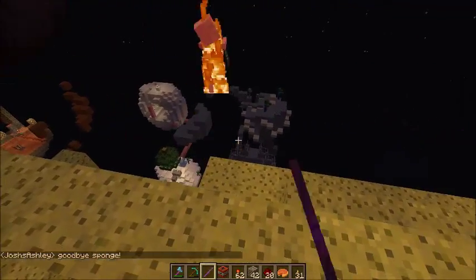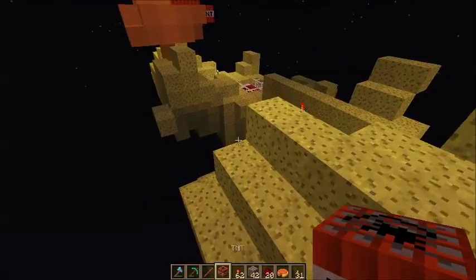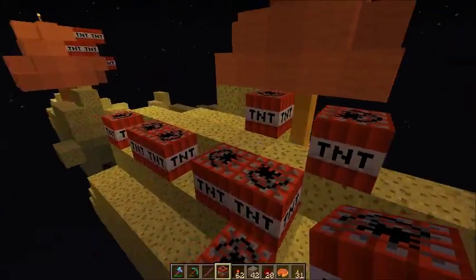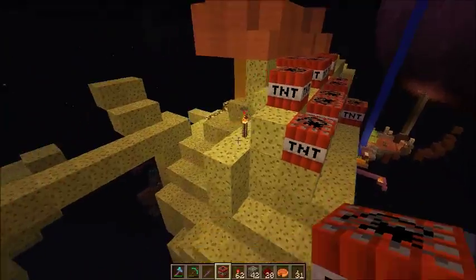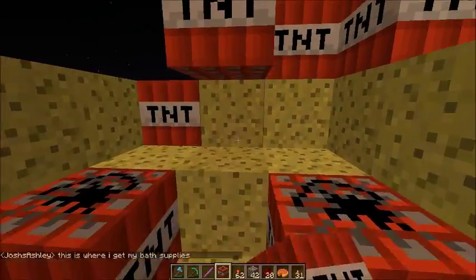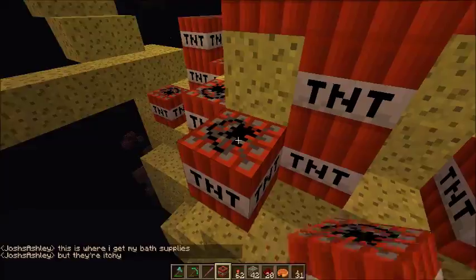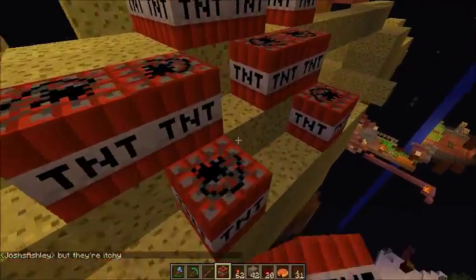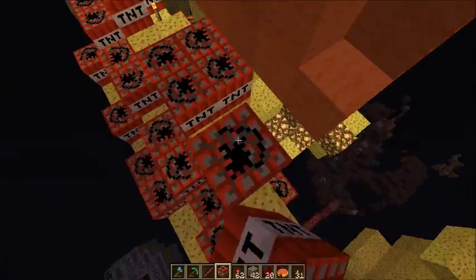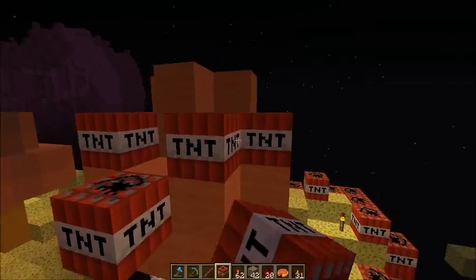This is actually a completely natural formation. It's kind of like a space coral. And so you might be asking yourself, why are you removing it? This is where a lot of people get bath supplies. Some people are allergic. But the scratching does help with exfoliation, or so they say. So why are you guys removing this? It's a source of bath supplies.